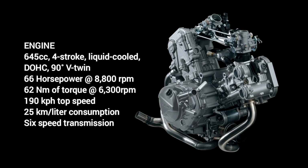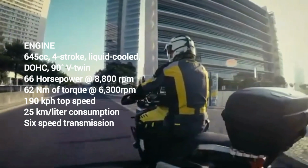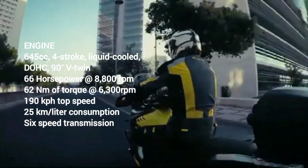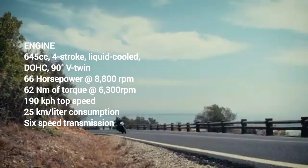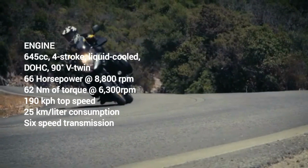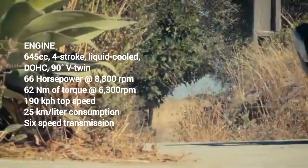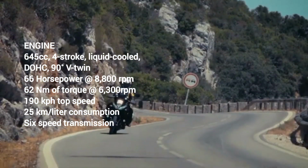Engine: 645cc, 4-stroke, liquid-cooled, DOHC, 90-degree V-twin. 66 horsepower at 8,800 RPM. 62 Nm of torque at 6,300 RPM. 190 km per hour top speed. 25 km per liter consumption. 6-speed transmission.